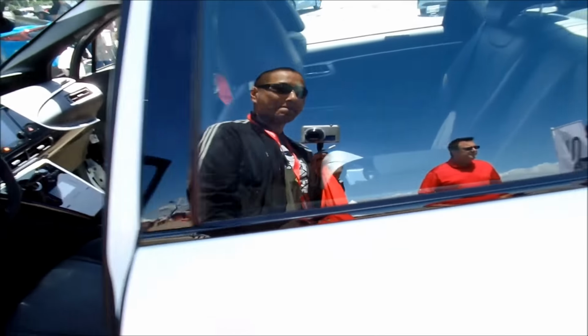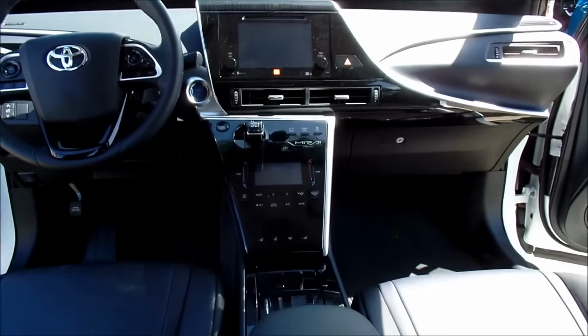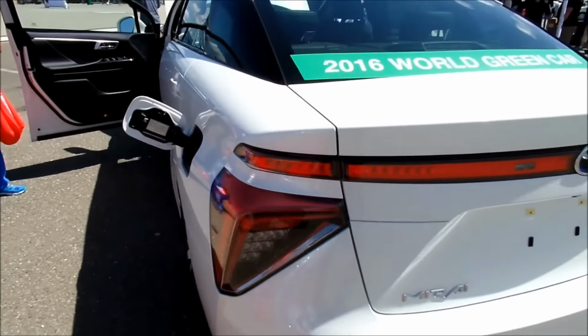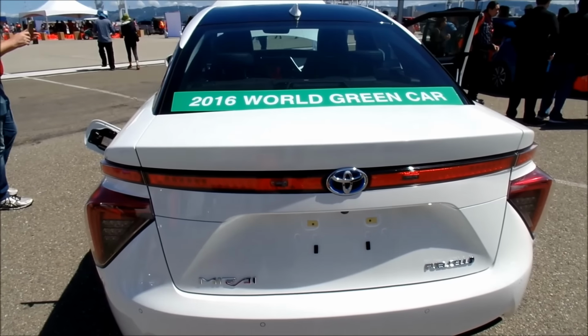Chris? Can you tell us something about this car? Oh yeah, look at this. This is the first time I sat in the Mirai. This is pretty cool. It has heated seats all around. And the interior looks a lot like the 4th gen Prius. So you can see where the 4th gen Prius styling comes from. He said 312 miles a tank of hydrogen. It's a 2016 World Green Car. So all that comes out of the tailpipe is oxygen and water.